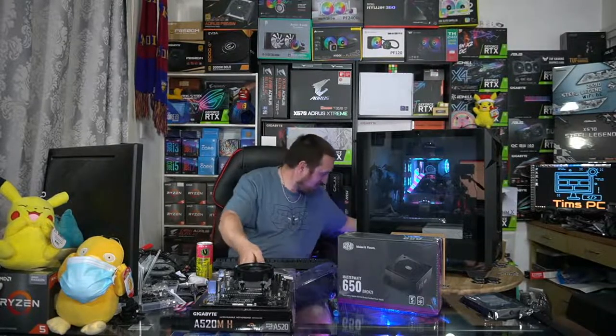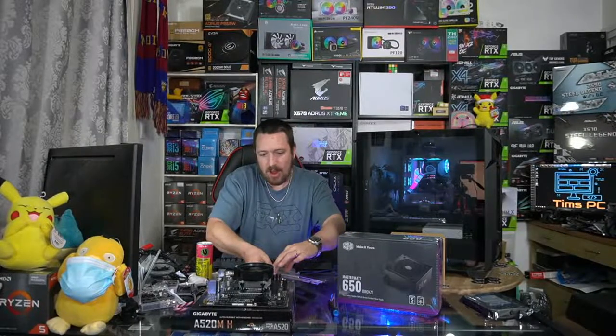Oh no, RAM. It's not prepped. I was going to say, no, I'm not done yet. I'm tired tonight, so I wouldn't say I'm rushing it, or maybe I am, that's why I forgot to put the RAM in.